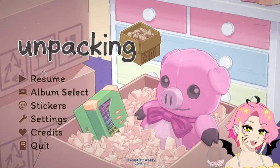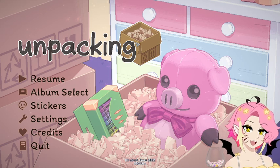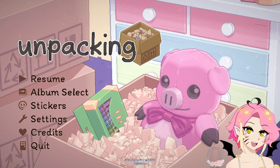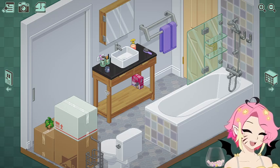Today, we are going to be doing the very last level. I think it's the very last level in Unpacking. Over the past 3 days, we have finished the first and second half almost. And I'm pretty sure we are in the last level. I placed a few things down from yesterday, but that's it. This is all I've done.